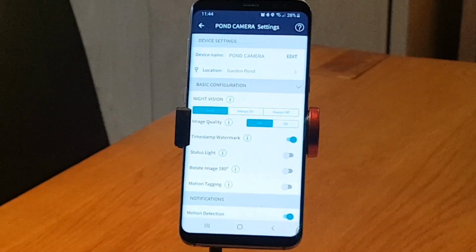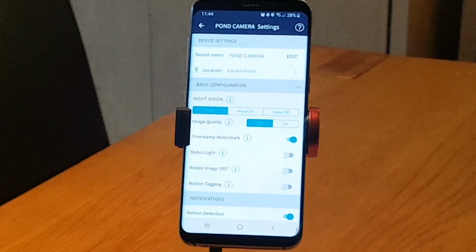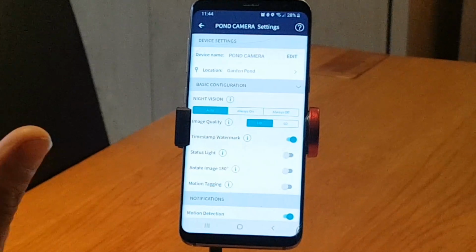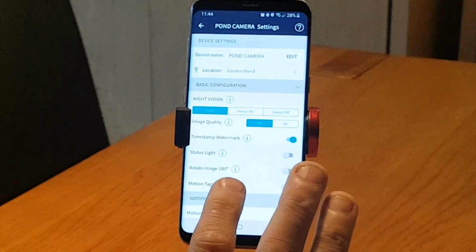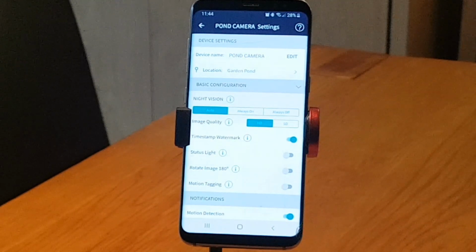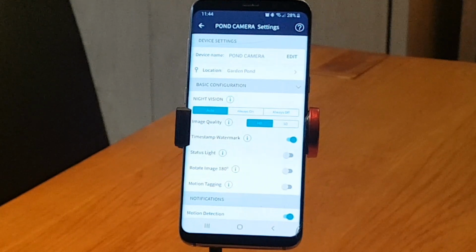Rotate the image 180 degrees, because you can fit this upside down if you have it on a ceiling or something. So the camera's upside down, you need to rotate the view on that one. Motion tagging, if something sets it off, you can have that on. If something moves within the frame of the camera, it'll put like a little box around it to show you what set the camera off on that one.